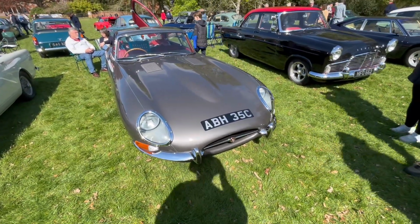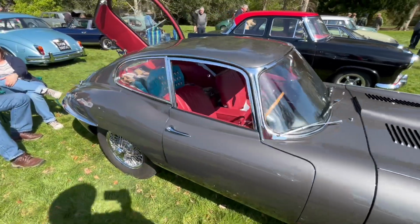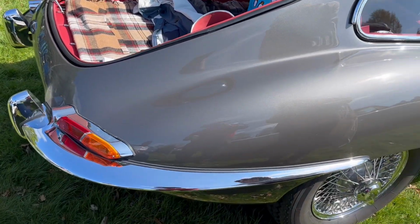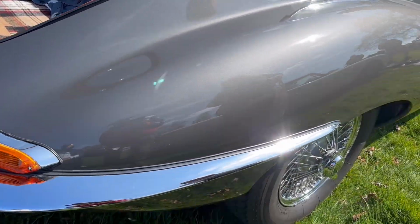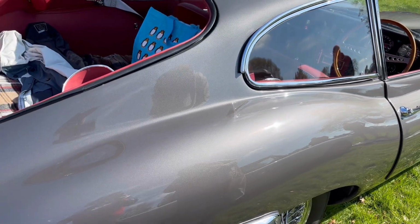Give us your little book, Deb. What year is this one? 65. Oh, right. Amazing. £2,033 new. Wow. And what do you say? £100 for wire wheels? Yeah, £100 for it. Chrome plated wheels, £50. Oh, there we are. Look, to chrome plate them. Little £65 for an automatic.